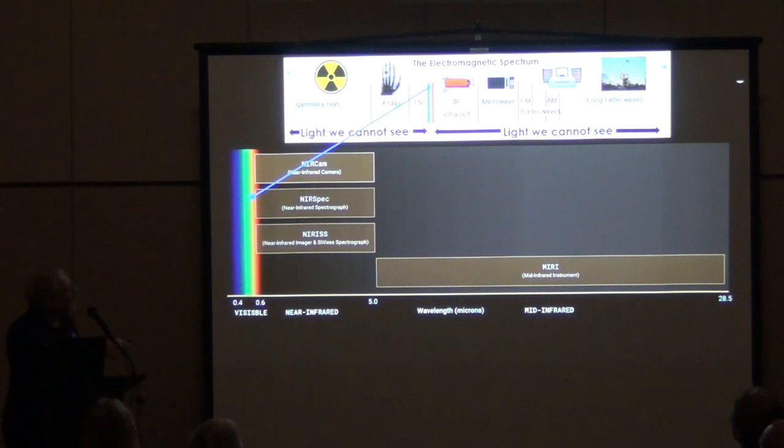It's all packed into this one little range of wavelengths. And you might wonder why. What's so special about that? Well, it turns out that the atmosphere on Earth is not transparent to electromagnetic radiation very well in a lot of other places. But for this little range of wavelengths, our atmosphere is quite transparent. That's why you can actually see the 4 peaks when you look at it.